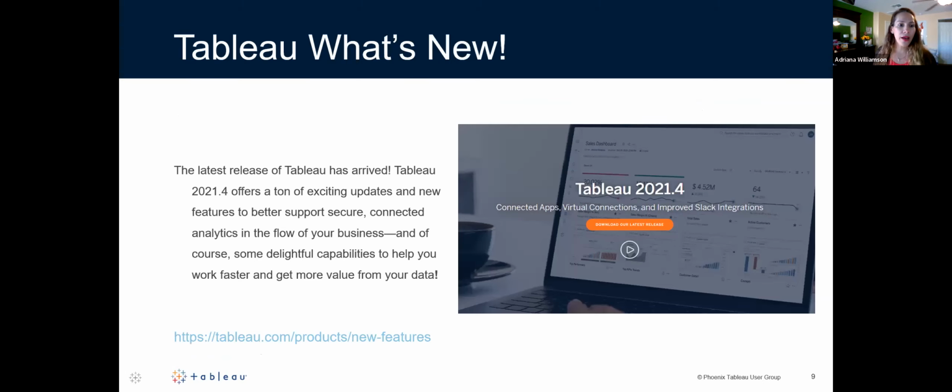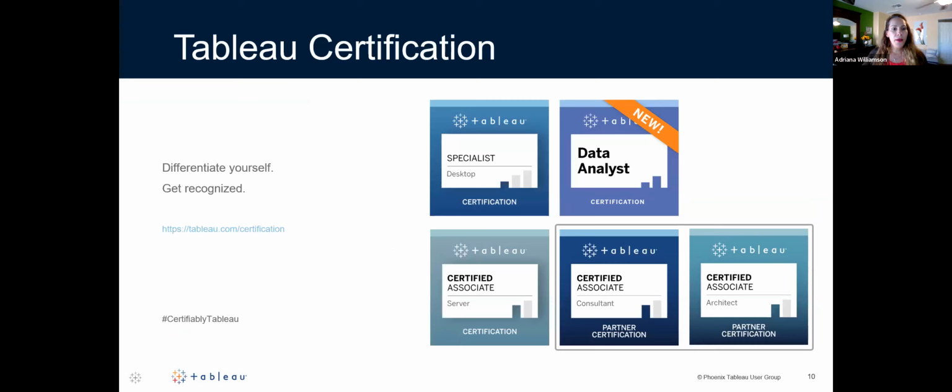As you know, if some of you were at the Tableau conference in May, there are a lot of cool new features coming up. We have some of the latest releases of Tableau, which are already here, in the new version of Tableau Desktop 2021.4. The exciting thing is that it offers a lot of new and better features to stay secure, to stay connected with your analytics and the flow of your business. It also has really nice capabilities to help you work faster with your data. So there are a lot of really exciting features in this 2021.4 release.